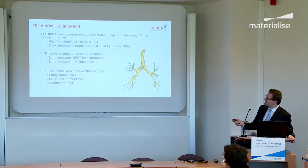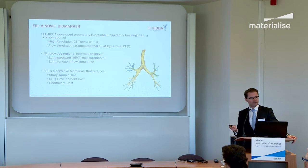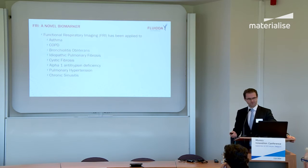And it can also help us to select the most optimal combination of treatments for individual patients in the clinical practice, thereby also reducing the associated healthcare costs.